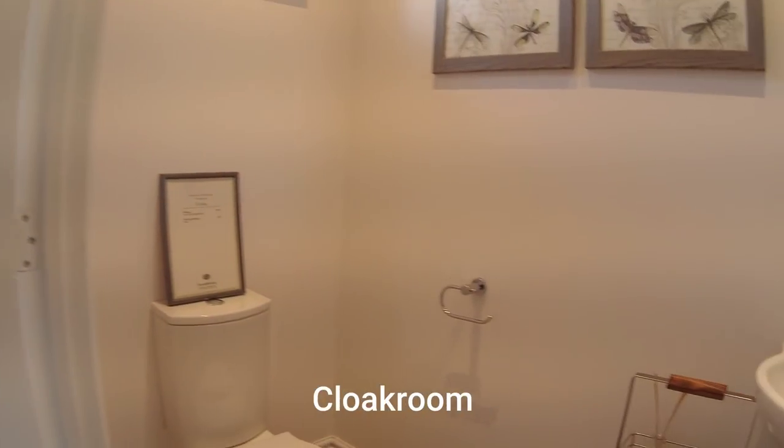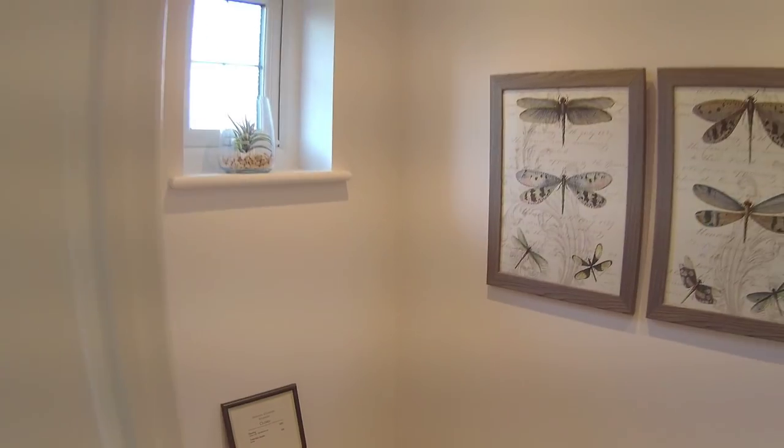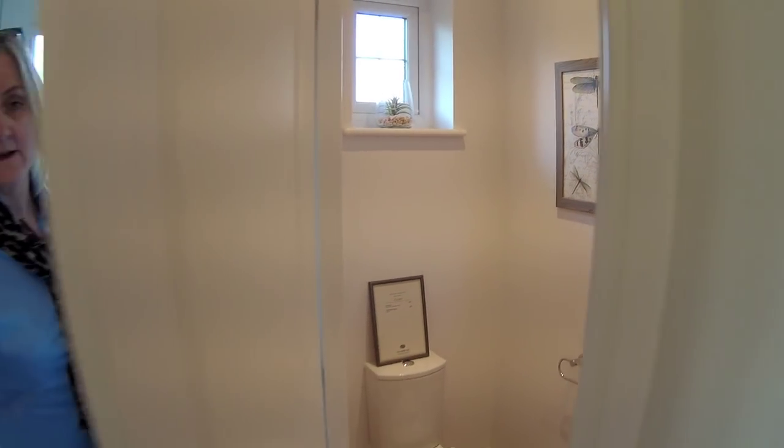Cloakroom. Yeah, that's quite nice. It's got that little window. Very nice corner sink as well.